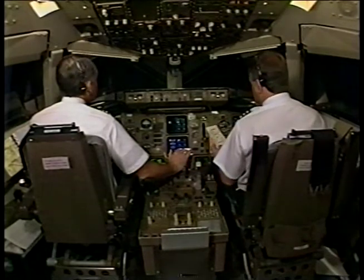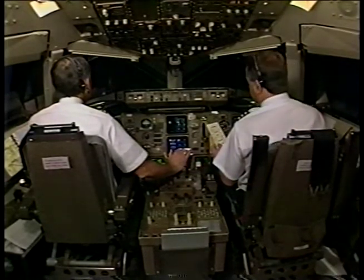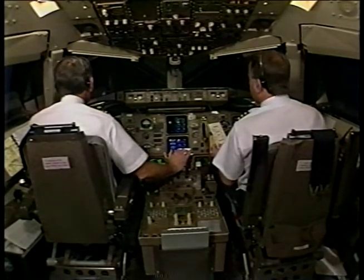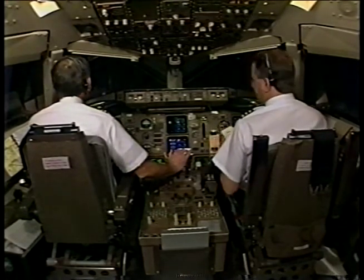All engines check. The APU is off. Thrust mode, takeoff thrust set. Recall and status has been checked. All engines check complete.